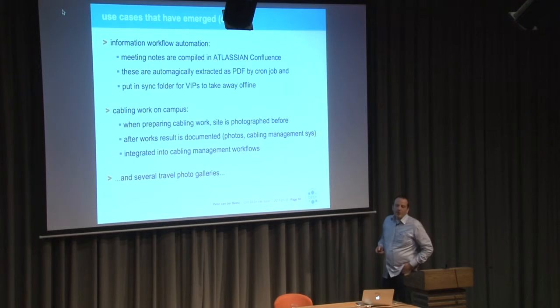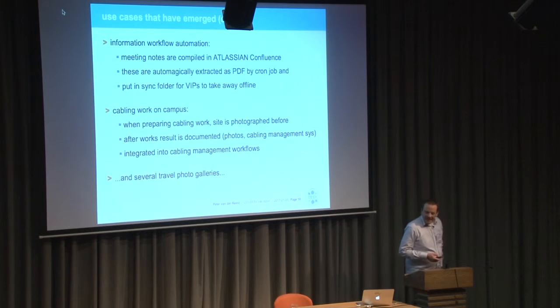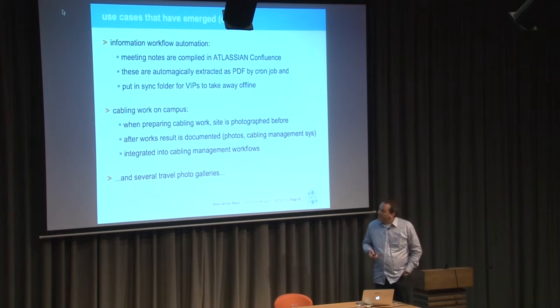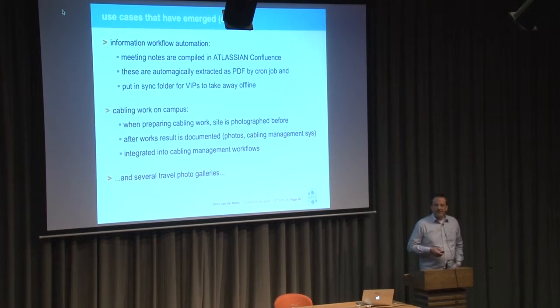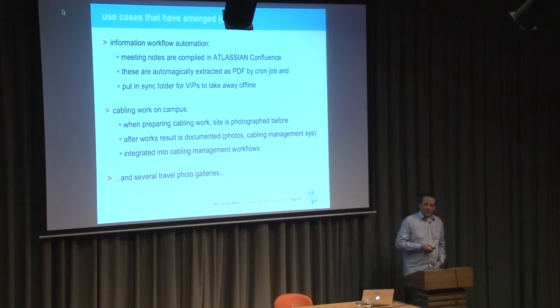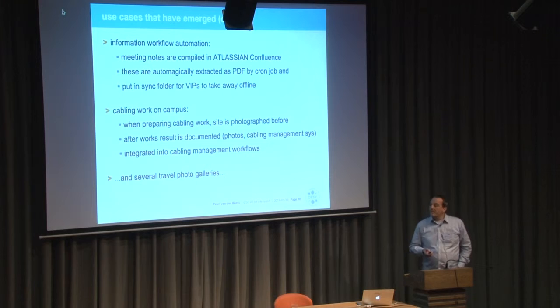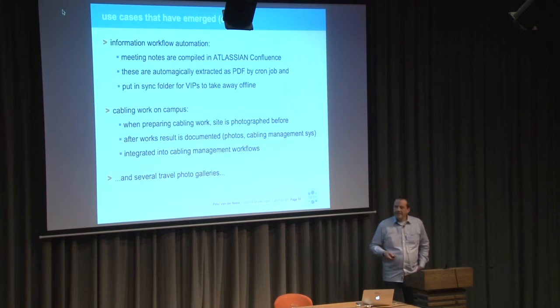So information workflow automation, that's a nice way of giving it a formal name. People on site started playing around. Their working groups have meetings. These meetings get notes. These notes are put into our Confluence system. They set up their own small virtual machine. By API calls, they get the meeting notes as a PDF, and they put the PDF in OwnCloud.